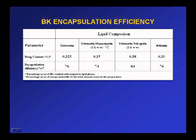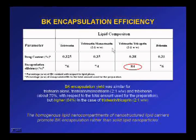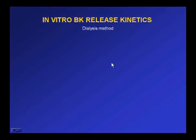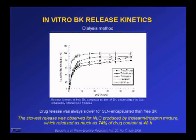When we analyzed the encapsulation efficiency, we found that the best encapsulation efficiency was that of the formulation made by tristearin-tricaprin, so it's possible to see that the homogeneous lipid nanocompartments of NLC promote BK encapsulation rather than solid lipid nanoparticles. In the in vitro BK release kinetics, we found that the drug release was always slower for SLN encapsulated than free BK, and in particular, the slowest release was observed for NLC produced by tristearin-tricaprin mixture.